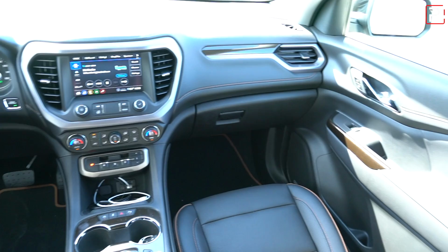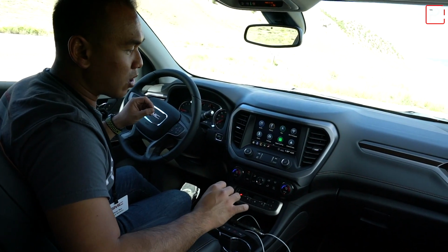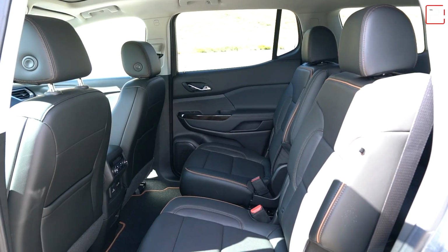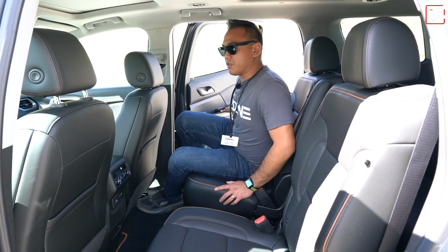Most of you will get in and know how to use it, but there are some areas in here where GMC kind of missed the mark, I think, in terms of the material quality, and I don't like that new shifter. Now, as a family vehicle, you guys are definitely curious to know what the back seat is like.